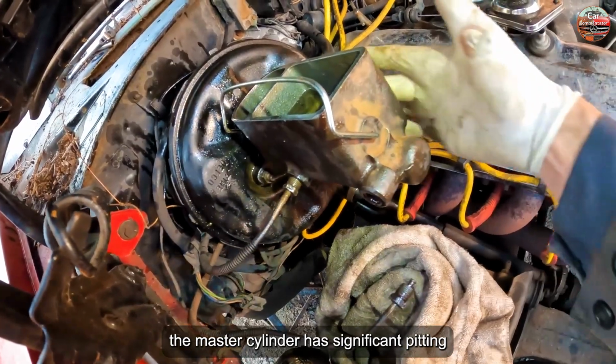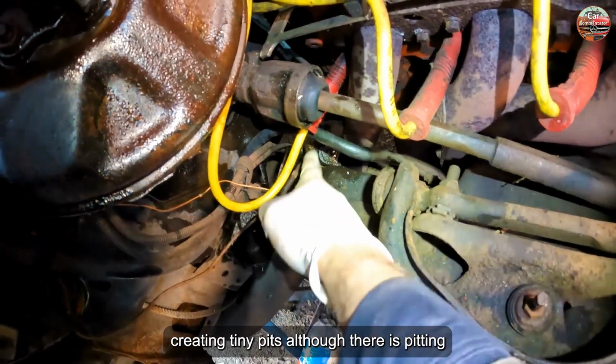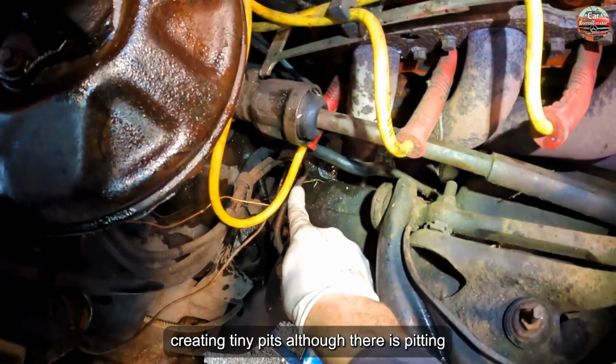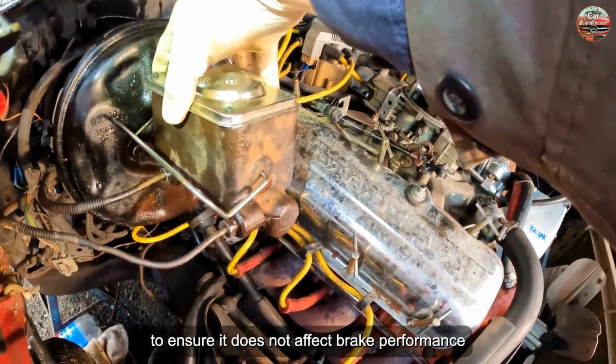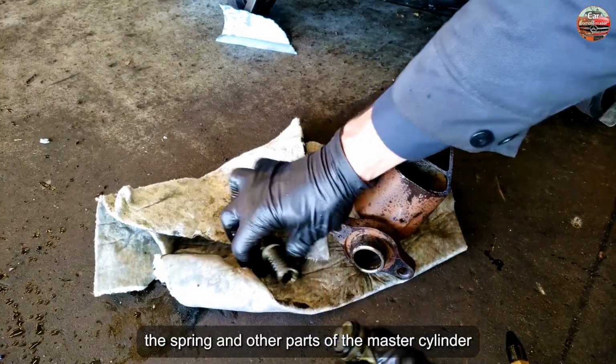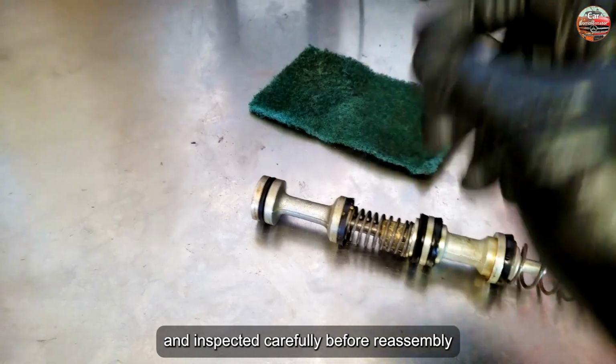The master cylinder has significant pitting on the internal surface. This is a phenomenon where the metal surface is corroded, creating tiny pits. Although there is pitting, it can still be used. However, a thorough inspection is needed to ensure it does not affect brake performance. The spring and other parts of the master cylinder are also removed. These components need to be cleaned and inspected carefully before reassembly.